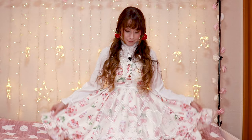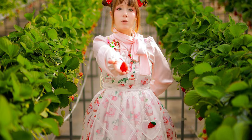So, what does it look like worn? Let's find out! Now, one of the points that I would like to mention is I really, really love the print. The print really stands out, and even surrounded by strawberries, you will still look amazing! Only thing for the tall Lolitas though is it feels a little bit short. For me, I'm a small Lolita. If you're a tall Lolita, you might need a little bit of an extension or maybe get a larger size.